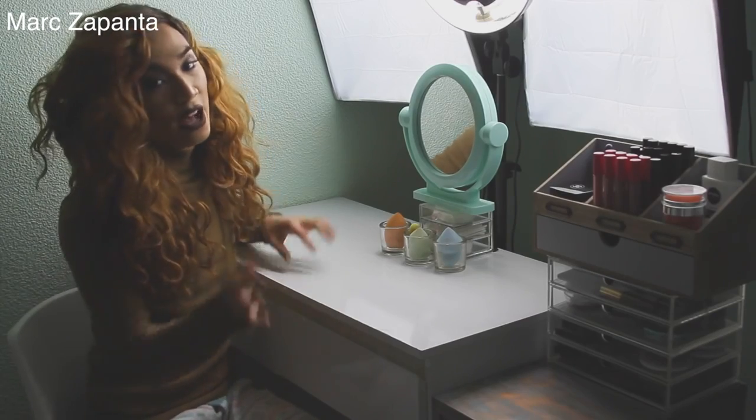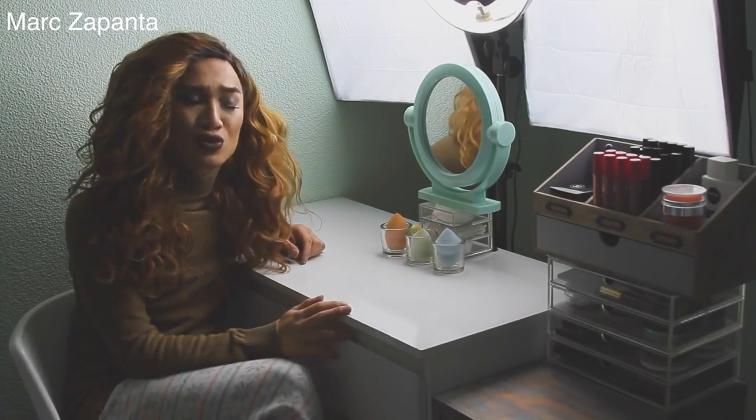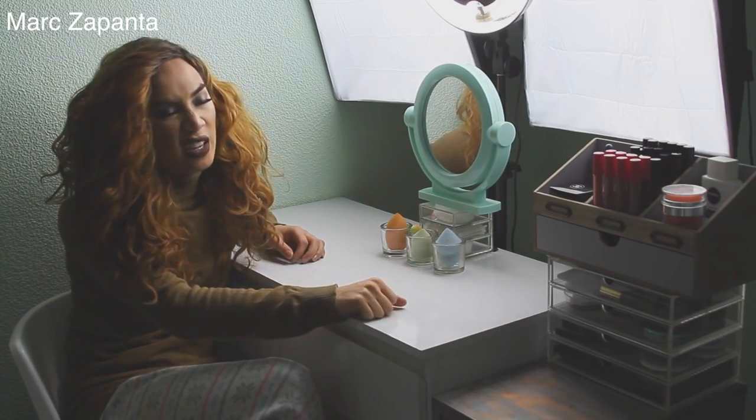Okay, so now that we've seen that, I'll show you what's inside the vanity itself. This vanity is from Argos. It was so cheap because I just didn't want to pay for the IKEA one. I do want to get a newer one, but this was only like £50.